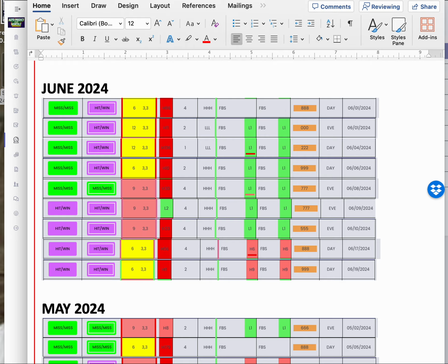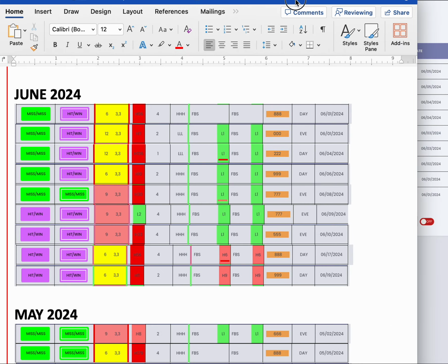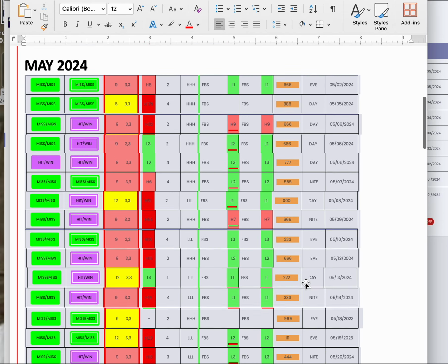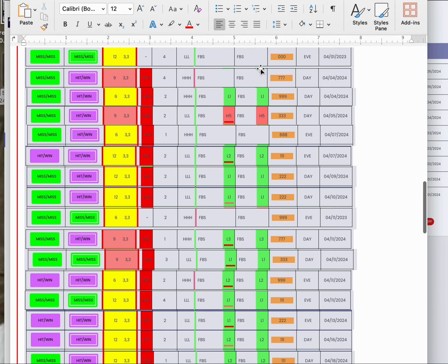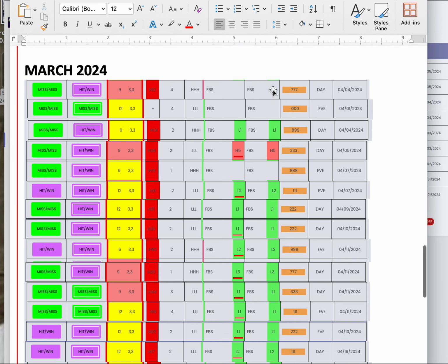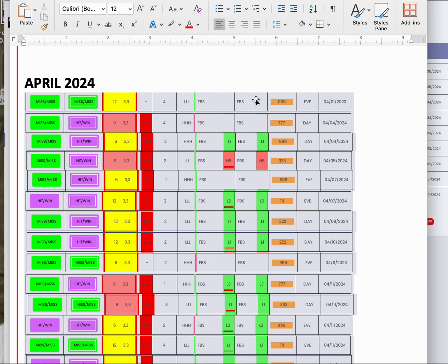Okay, that is what these are now. They're on red all the time. Now look at this. Let's do May. In May you got 1, 2, 3, 4. This one 1, and April 1, 2, 3, 4. And then March 1, 2, 3. Now you can wind up playing only 1 or 2 numbers per day. Okay, 1 or 2 numbers per day.